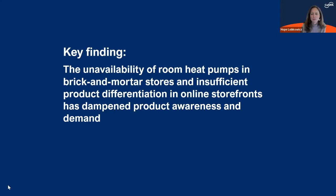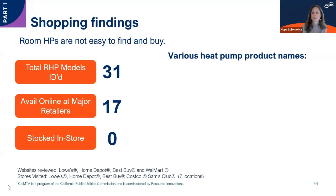And overall, I think that has really dampened product awareness. Next slide. And I will say, the one exception to this would be Gradient and the Gradient model, which is very clear in that product niche and that it is a heat pump. But otherwise, we're having some difficulty in understanding which products are heat pumps and which are not.